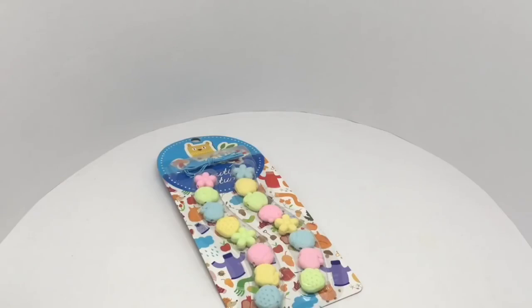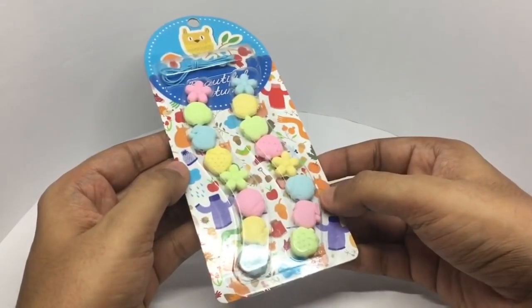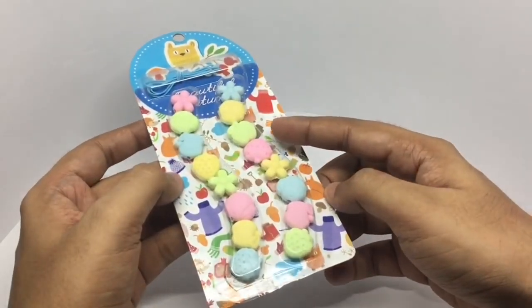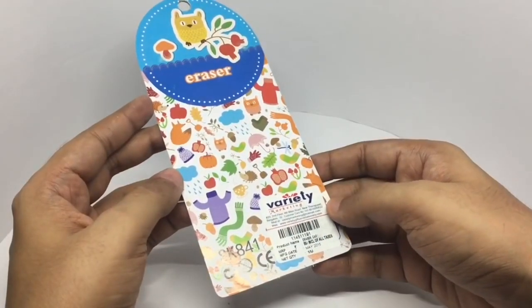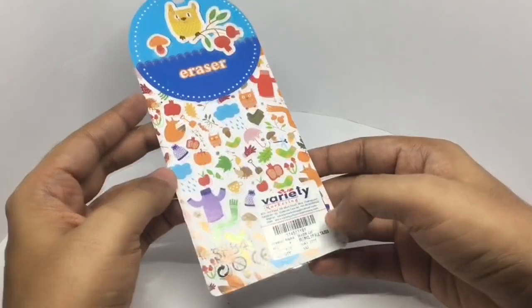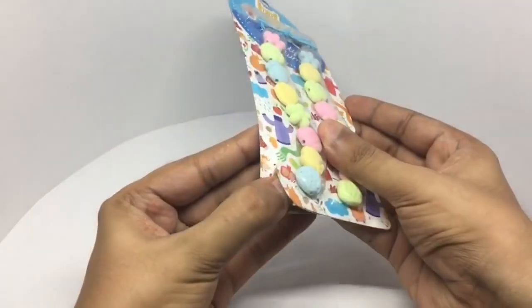Let's take a look at these erasers. These are erasers shaped like fruits and flowers. You also get a small thread to make a bracelet out of these. These are erasers by Variety Marketing in Bangalore, India. Costs around 89 rupees or around $2 or so.